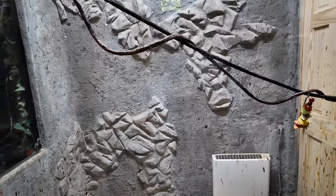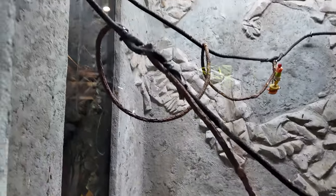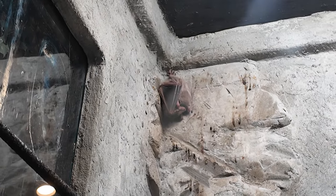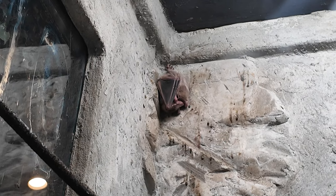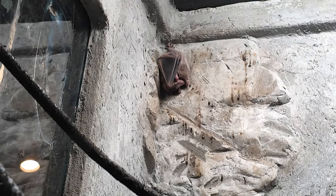And right here are Egyptian fruit bats, and they're perched up in the corner, right up there. I only see that one, unless there's some over this way.